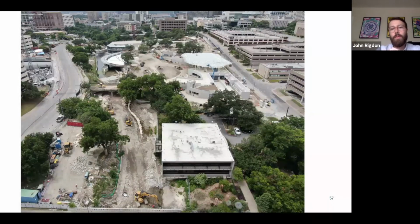And then looking from north to south, I'm hovering above the new med school. You can see Waller Creek, which is being restored here as part of the project. This is all being restored. And then you see the canopy here, the lawn, and then the park beyond.